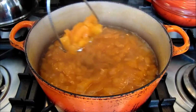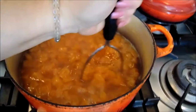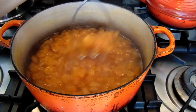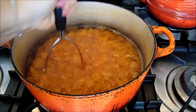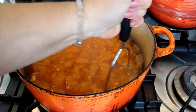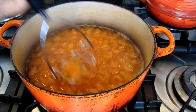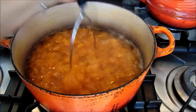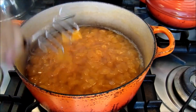you give it a good mashing, and that is a lot of liquid, and Ball says an hour, but because of the varying liquid amounts that are there, it may very well take longer, or it could be less time. But you're going to bring it up to a boil, and then it's going to simmer away, stirring often. I don't know if I mentioned that for the first 20 minutes you want to stir. You don't want any burning.